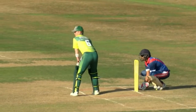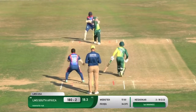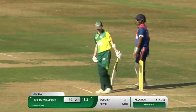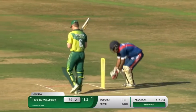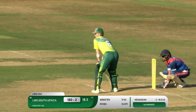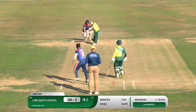But Kisakara here, who's obviously still trying to spin the ball, 2 for 18 off 3.3. Skipper at the crease now, Dalton Webster, the older brother of Doug Webster, and he's not going to die wondering here. He's gone for that first ball, and I guess there's only a couple of balls left in the innings, and it's the right attitude to take them to 200. If they don't get 200, I think the South Africans will be disappointed.